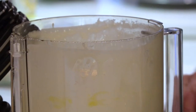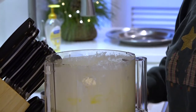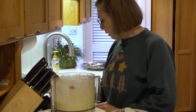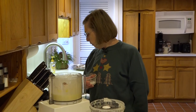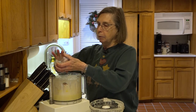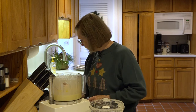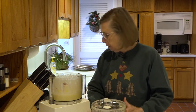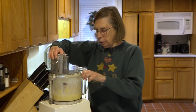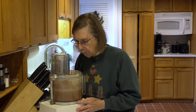Now we'll add the dry ingredients, and the dry ingredients are 1/2 cup of flour, 1/3 cup of cocoa, and this is just regular cocoa in the brown can, and we want to add 1/2 teaspoon of baking powder, 1/4 teaspoon of baking soda, and 1/8 teaspoon of salt. Let me make sure I get it all out of the cup here. And then we're just going to pulse this to add it. No more than 4 or 5 pulses.